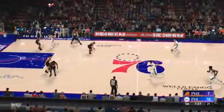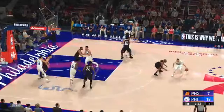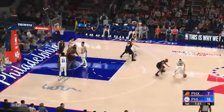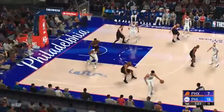Booker, with no one around, gets it to go from beyond the arc. Booker's got 5. And they don't want to get in a habit of giving him open looks from 3. First quarter still, but not who you want to leave open. Now here's Curry. Nothing yet on the scoreboard for him.